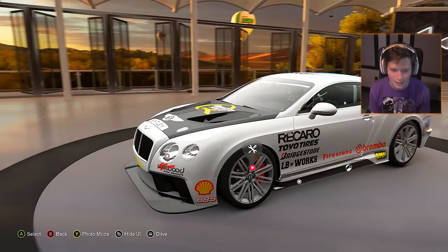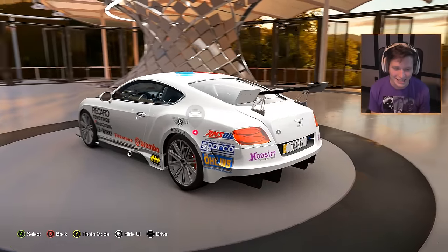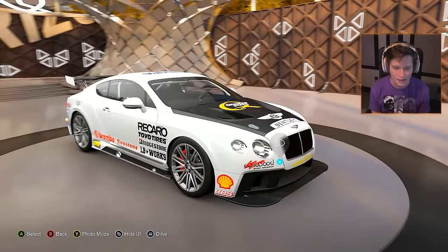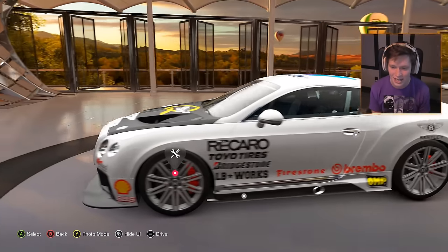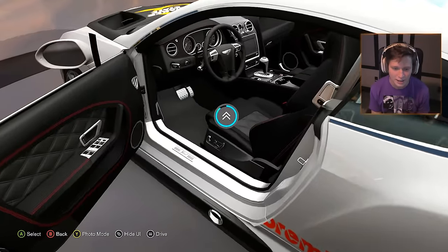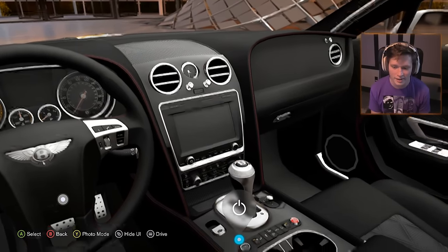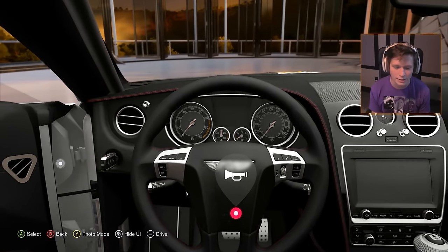This thing looks so mean. Look at this. Oh my goodness. Look at that rear diffuser back there. That back end is something else, man. All right, our Bentley race car is ready and raring to go. Let's go ahead and hop inside, see what we've got going on in here. Looks like we've got red trim all over everything, along with that diamond stitched leather. That is so sexy, dude. All right, here we go, guys. Let's go ahead and start this thing up.